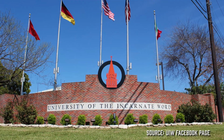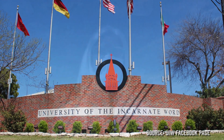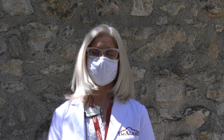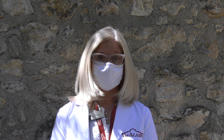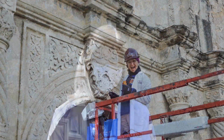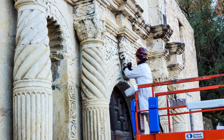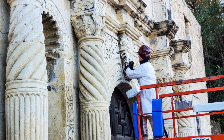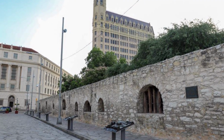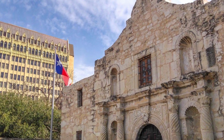I graduated from the University of Incarnate Word with a degree in fine art and art history. I studied conservation in Italy and even had the incredible opportunity to work with the Conservator team that worked on the Sistine Chapel. I love working at the Alamo because I have the privilege and the satisfaction of working on some of Texas' greatest artifacts, the Long Barrack and the Alamo Church, as well as all of the artifacts within our collection.